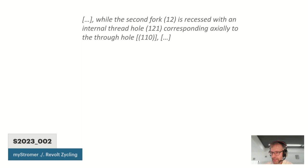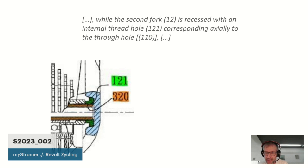So that was essentially the non-infringement argument. Now, putting a bit of context to that, you can see the fork here. That's the rear fork, on the right side, and I put a little bit of coloration. The coloration is by me. You can see the recess in the fork in bluish color, and then you can see the internal thread hole 121 in dark green. That is in the recessed fork, and in orange there is this axle that is going inside of that thread hole, and it's fixed therein.